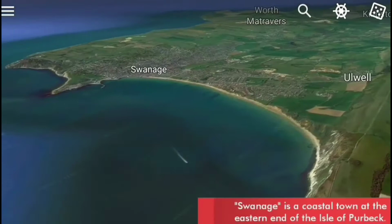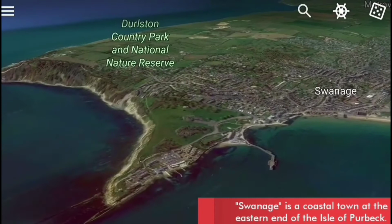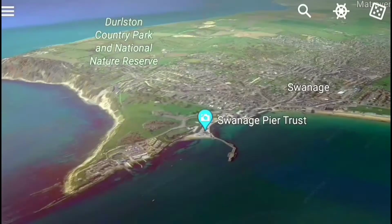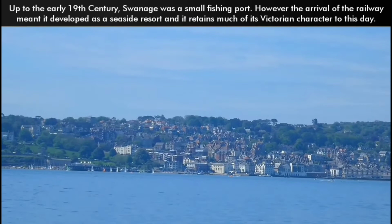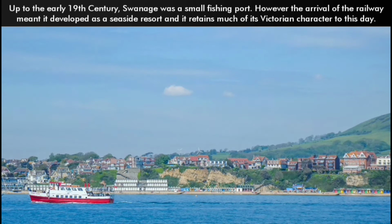Swanage is a coastal town at the eastern end of the Isle of Purbeck. Up to the early 19th century, Swanage was a small fishing port. However, after the arrival of the railway, it developed as a seaside resort and it retains much of its Victorian character to this day.